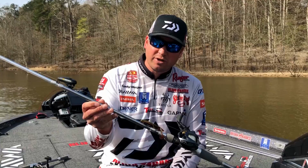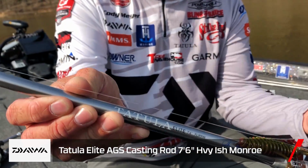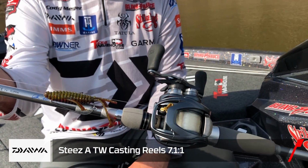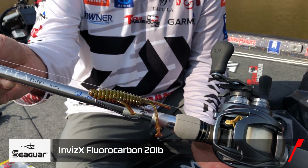The setup this week was a Daiwa Tatula Elite rod, 7-foot 6-inch rod. This is Monroe's flipping stick. I was throwing a Steez A reel from Daiwa in a 7-1 gear ratio, with 20-pound Seaguar fluorocarbon.